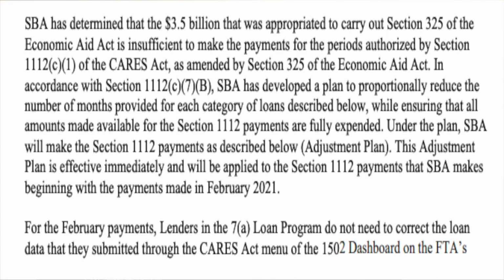In December of 2020, those rules were changed, and they originally had allotted an additional 5 months of payments for those businesses. As of February 16, 2021, the SBA realized that they were running out of money quickly and would not be able to make all these payments for all the SBA loans that were already in servicing, plus any that were originated after that. So what they did was they pared down the payment forgiveness into different portions.